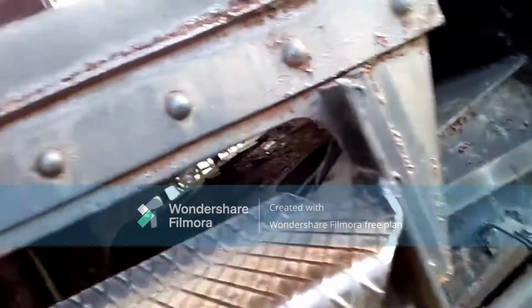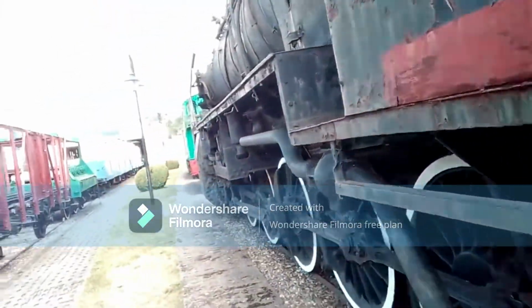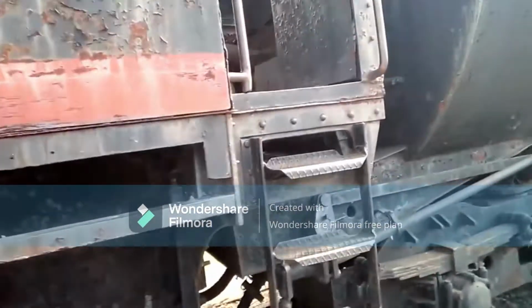Okay, why am I onto Thomas and Friends and British engines? So, here is the TY-45 cab. Wait, I'll go inside the cab of the TY-45, so I'll do a jump cut. Once I'm inside the cab, I'll show you.